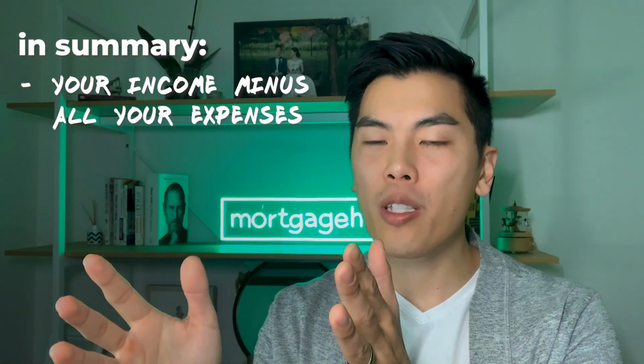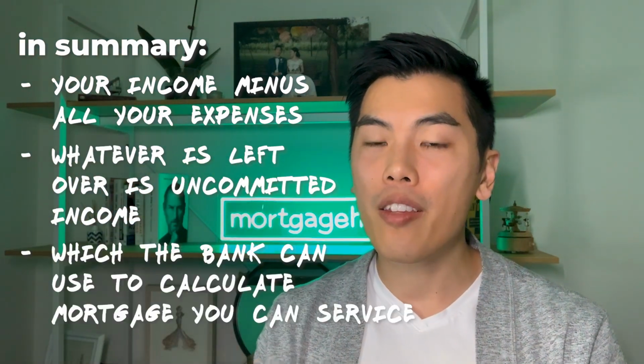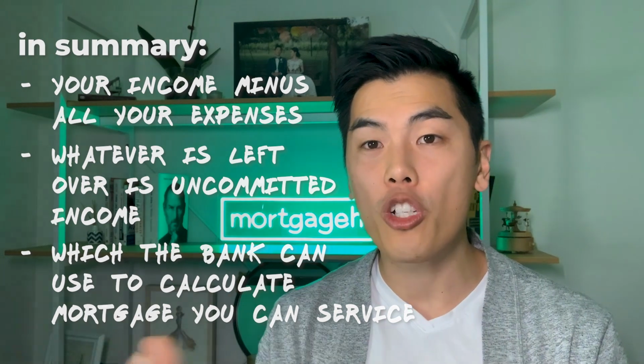For expenses, there are living expenses that the bank will basically average out depending on how many people are in your household. And on top of your living expense, they add what we call a fixed commitment. So things like your childcare expense, your insurance, those are all other fixed commitments that the bank will add on top of your living expenses. So in summary, your income minus all of your expenses, whatever's left over is uncommitted income that the bank will use to calculate how much mortgage you can service.